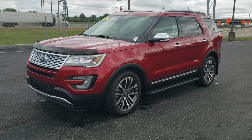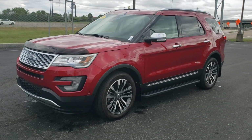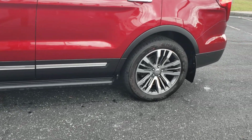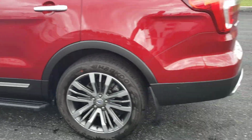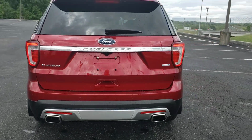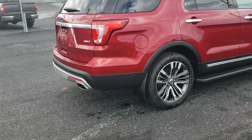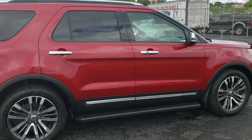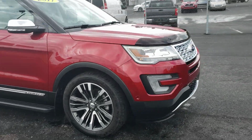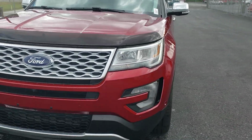We're going to do a real quick walk around on a 2017 Ford Explorer Platinum. This vehicle is ruby red. It's got the nice 22-inch wheels. Has running boards on there. Only has 15,000 miles. That's 5,000 miles a year that was put on this car. Dual exhaust. It is four-wheel drive. It's 365 horsepower. You're going to average about 20 miles to the gallon on this third row SUV. Has a dune colored interior.